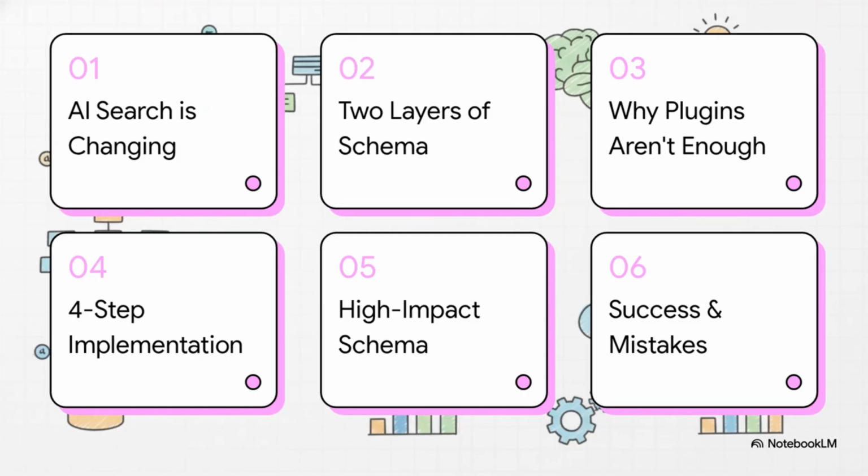All right, so here's what we've got on tap. First, we're going to talk about how AI is fundamentally changing search. Then, we'll break down the two critical layers of schema. We'll dig into why your plugin is only a starting point, and then I'm going to give you a 4-step plan to take back control. And we'll finish up with some really high-impact manual schemas you can use right away, and how to measure success while avoiding some common mistakes.